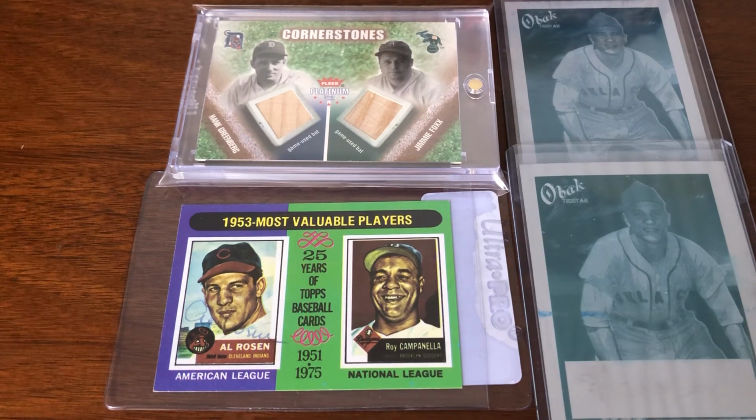So there's your mail day and update as to the collection.